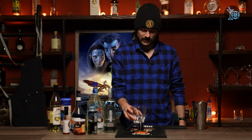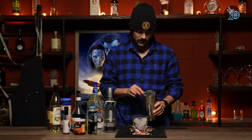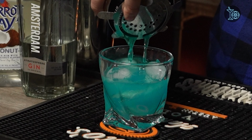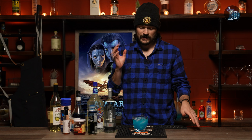For this drink, you're going to want a rocks glass. Let's throw some ice in here, and we can go ahead and strain. All right, so now let's add a little bit of bubbles to make it more akin to the ocean with some sparkling water. The amount you're going to be using is wholly dependent on how big of a glass you have. As you can see, I've already filled this up all the way, so I won't be using too much, so your results may vary.